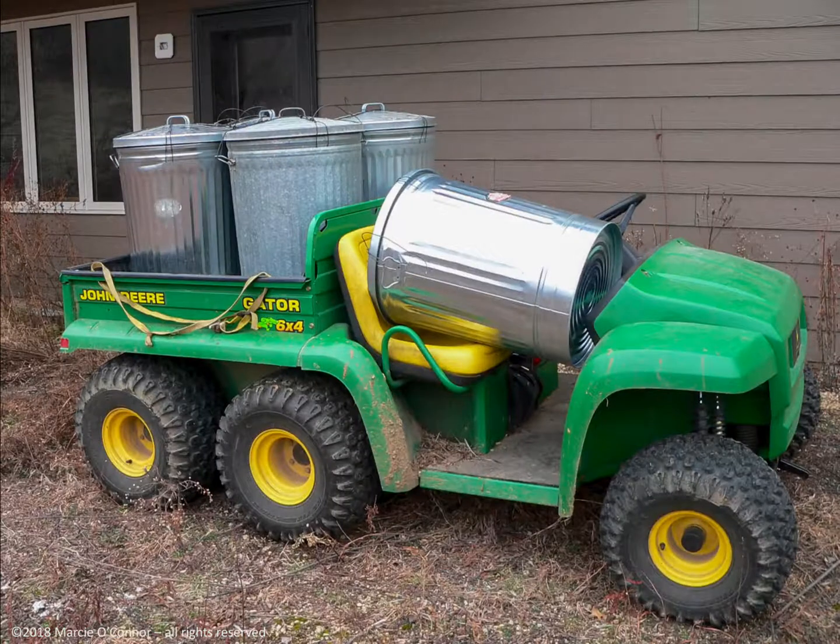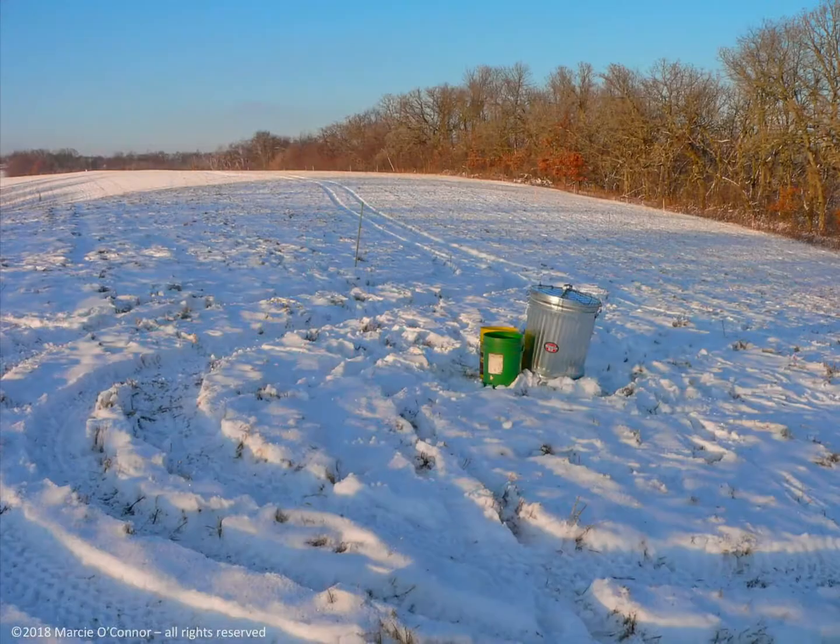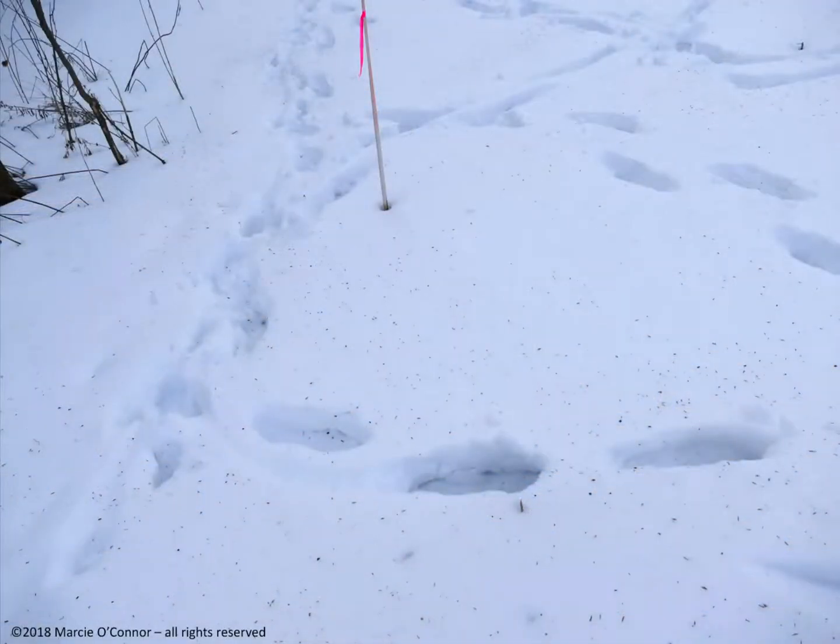And then I put them in these garbage cans and carry them up to the prairie before it snows so that I can plant them in the winter. And I plant them by throwing out the seeds on top of the snow. And they work their way down into the soil.